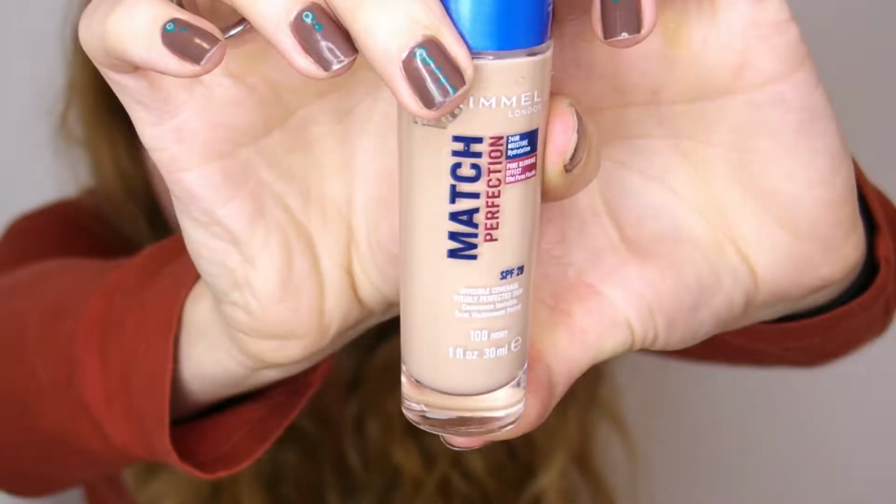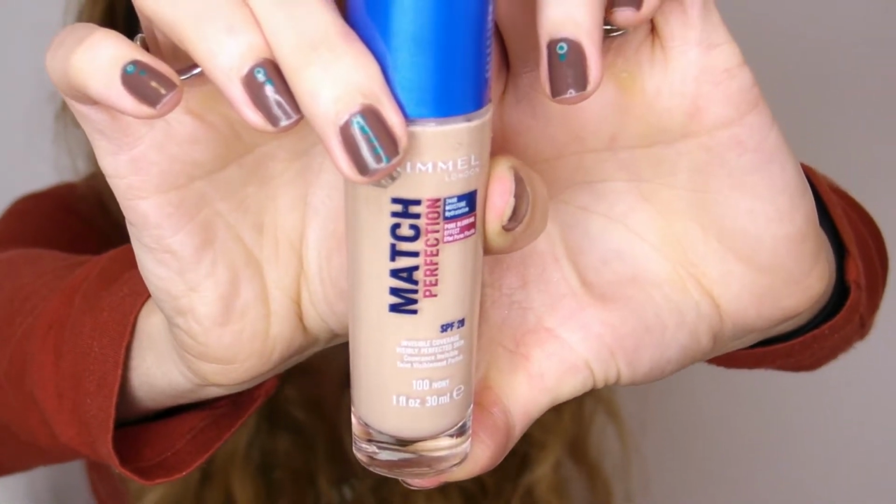Now for my favorite part, removing the tape. I don't have any other new foundation, so I'm gonna use the Match Perfection Invisible Coverage Foundation with SPF 20. It was on my top 5 foundations that I did a while ago, and is coming with a pump. I have it in the shade Ivory. I love the shade. It's really nice on me.